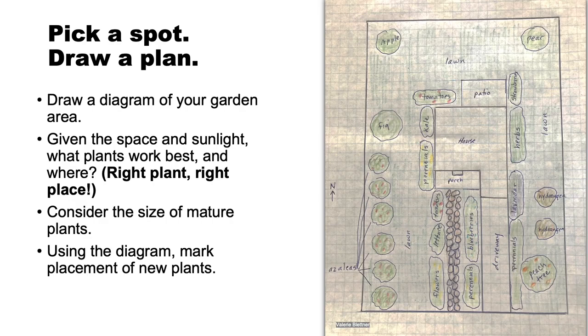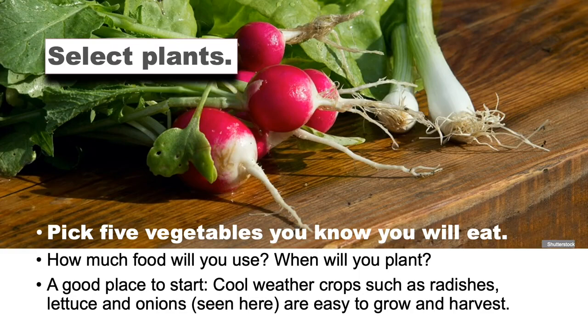A good way to get started is to pick 5 vegetables that you and your family really like and you know you will eat. How many plants do you need? Think about how much food you'll use. When will you plant? Keep in mind there are 3 growing seasons, fall, spring, and summer. Cool weather crops, such as radishes, lettuce, and onions, are a good way to introduce edible landscaping because they're easy to grow and they're easy to harvest. Also, if you're looking for a high yield in a small amount of space, you might want to try leafy greens, root crops, pole beans, tomatoes, or herbs.